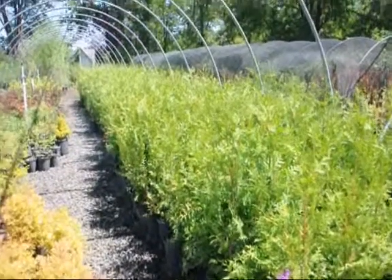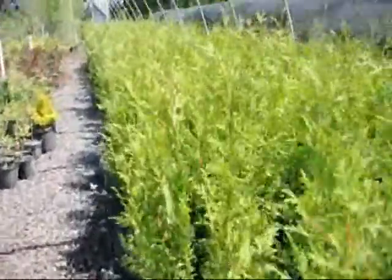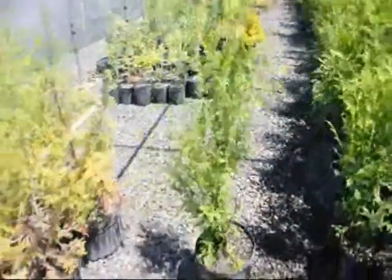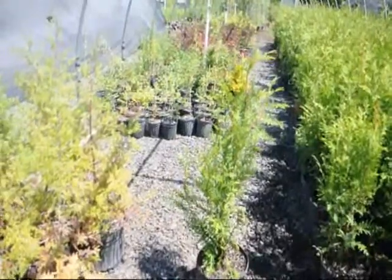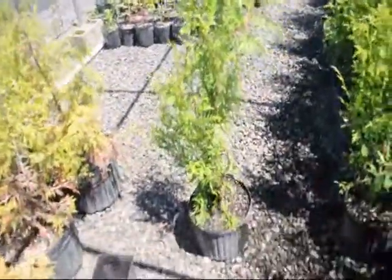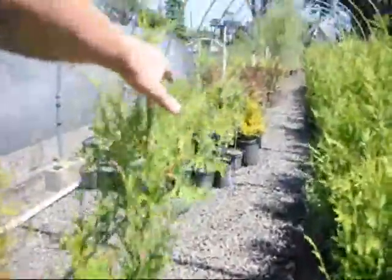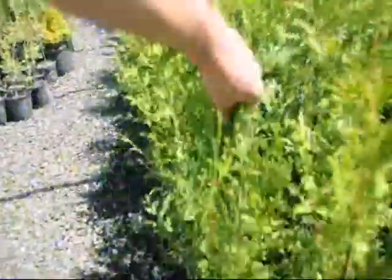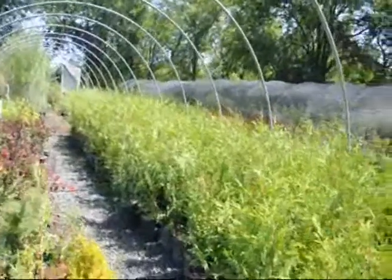These are our 2 to 3 foot green giants that we have. These are in a number 3 pot. And they're a nice starter plant. There will probably be nothing that we deliver that will be below 3 feet. But we call them 2 to 3 foot because when we're measuring them, we don't count this little bit of a tip. So we call that a 2 to 3 foot plant. And as you can see, we have about a couple hundred maybe in here.